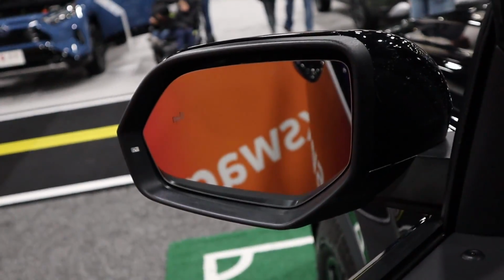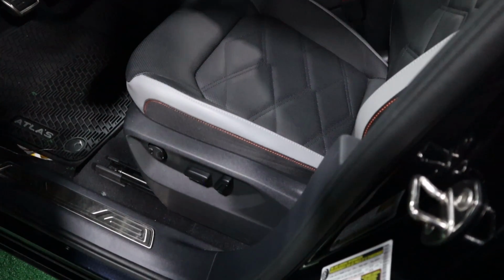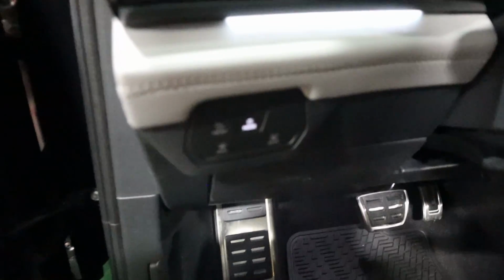And then blind spot monitoring with the mirrors. It's got the modern safety tech that people expect in an SUV like this. And yeah, look at those seats. They have kind of a sporty appearance to them. And then the pedals, they actually did a good job with having a nice finish on them.